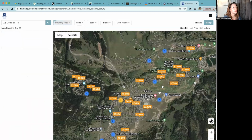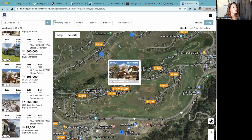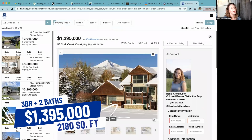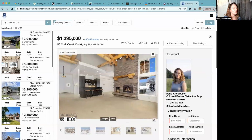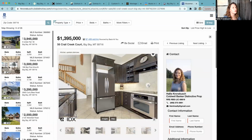So if we zoom in here closer to the golf course, I know there's some really fabulous condos currently available. This one, for instance, is a 2-bed, 3-bath, almost 2,200 square foot condo available in Big Sky right now, just off of the golf course. You'll see some phenomenal views, of course, wonderful fireplace, small condo, but a really lovely spot near town as well.